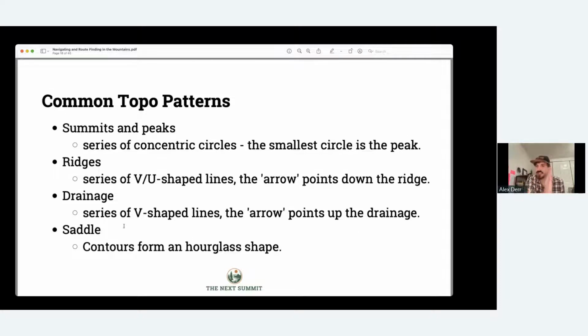Usually these ridges and these drainages will alternate on a map. So you'll see a ridge and then you'll see a drainage next to it. And then lastly, we have saddles. This is essentially a low point on a ridge that forms between two peaks. And so the contours for a saddle are going to form what looks like an hourglass shape between them.